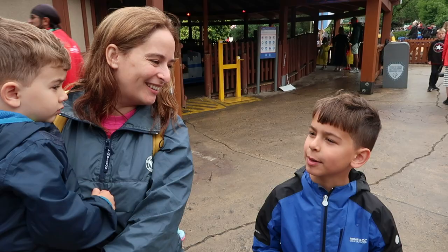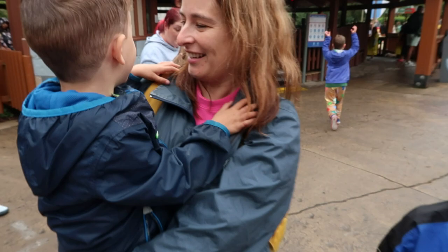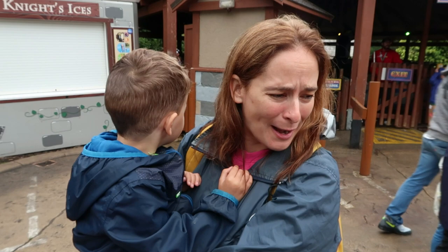We were dancing. Yeah, we were dancing. That was really super fast. Were you dancing too? It was good fun. I really liked it, and no queue, and it lasted for ages.